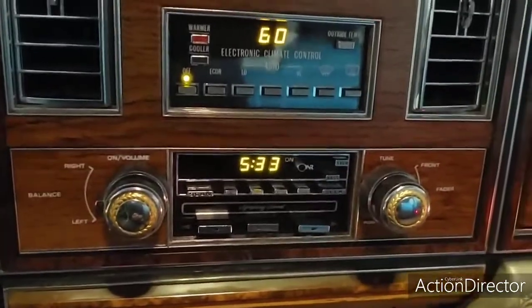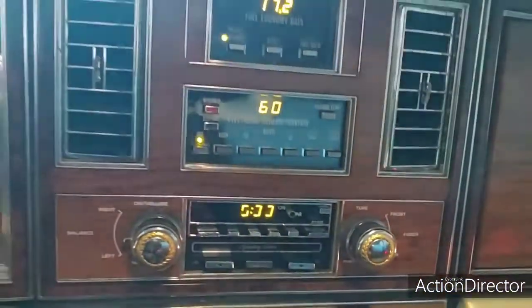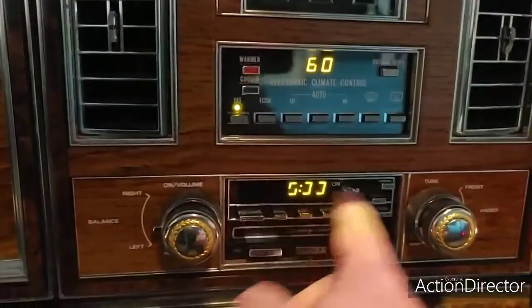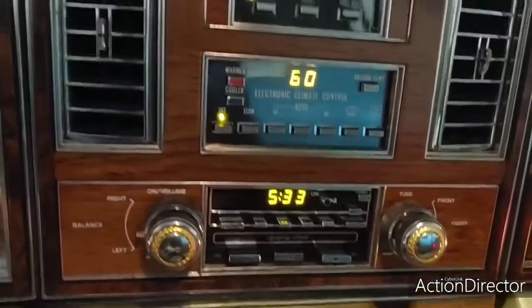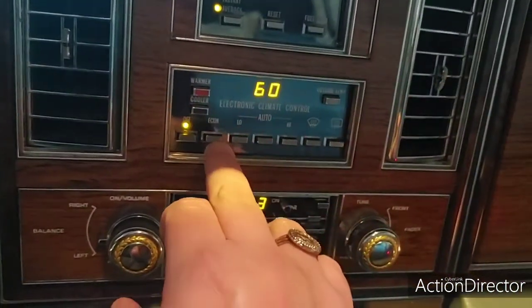Radio needs to be rebuilt. It does work, but as you can see, the little digital display kind of cuts in and out. Everything works here except for the economy. The AC still blows ice cold.